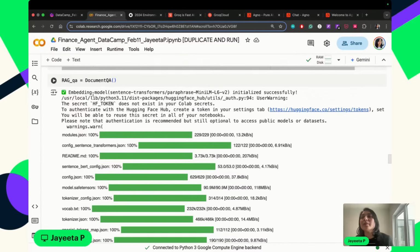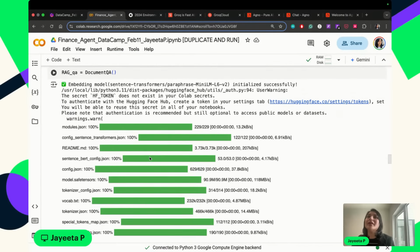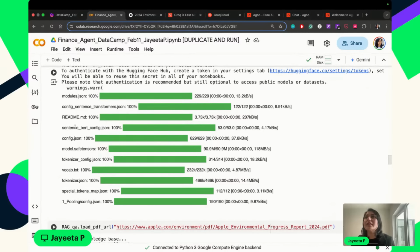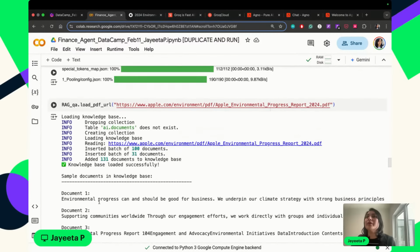It'll say, okay, embedding model was created. You'll see that it might ask that you have to have a Hugging Face token. It's actually not required, but it's a good practice so that they also have the data on who's utilizing some of the resources. But you can just do it as is. You see that all the model config files, the sentence BERT config files, everything is downloaded. The tokenizer, these are all internal model weights for the sentence transformer model. So you would need this to run your embeddings when we do it here.